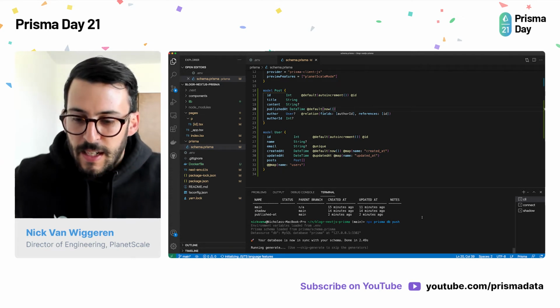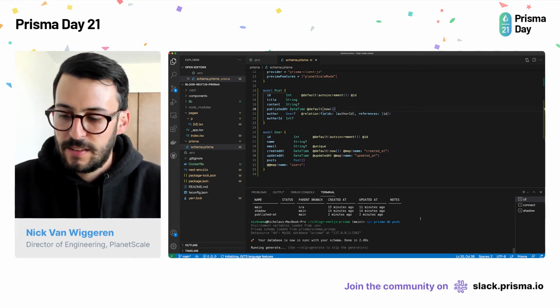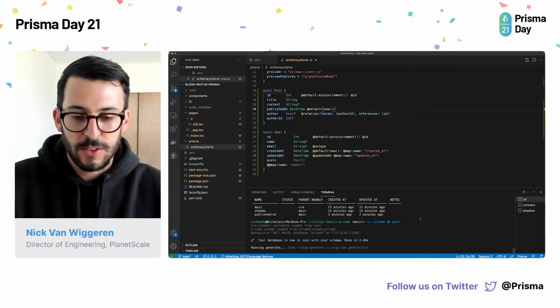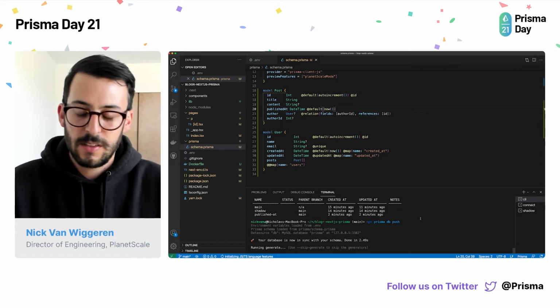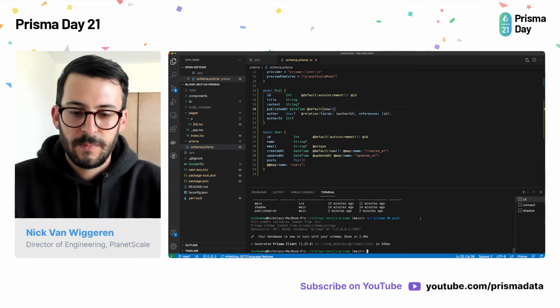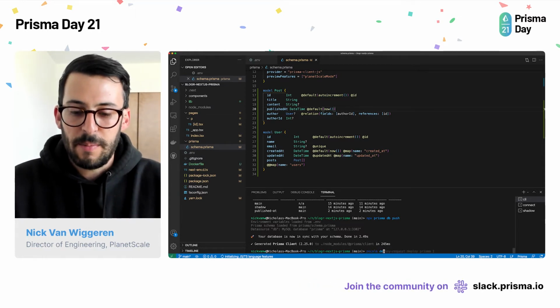It's connected, and now my database is in sync. It's now going to look at generating. Probably should have skipped the generators, but that's okay. Generated the Prisma client. Let's go ahead and do the same thing we did before.